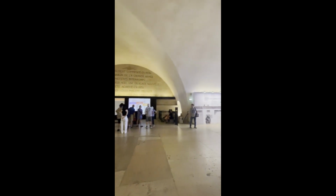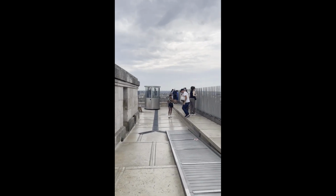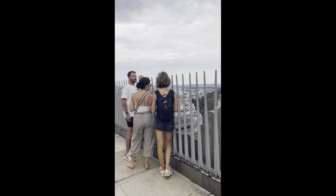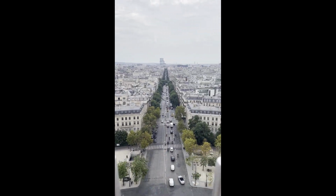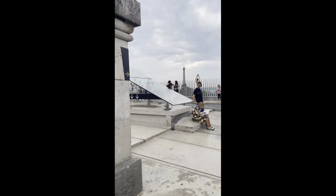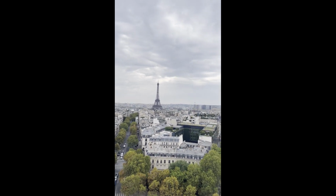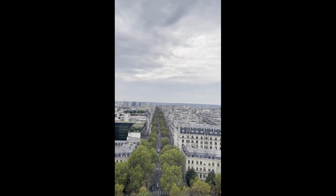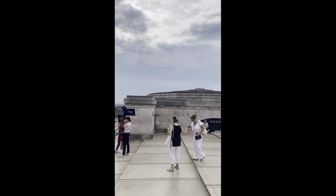After another quick ascent, we reached the top, which offers, in my opinion, an even better view than atop the Eiffel Tower. All of the roads lead into the arch, making you really feel like you're at the heart of the city. Plus, you get a great view of the Eiffel Tower, something you obviously don't get when that's the monument you choose to climb. I still think climbing the Eiffel Tower is a great experience, but for me, I enjoy the view at l'Arc de Triomphe more.